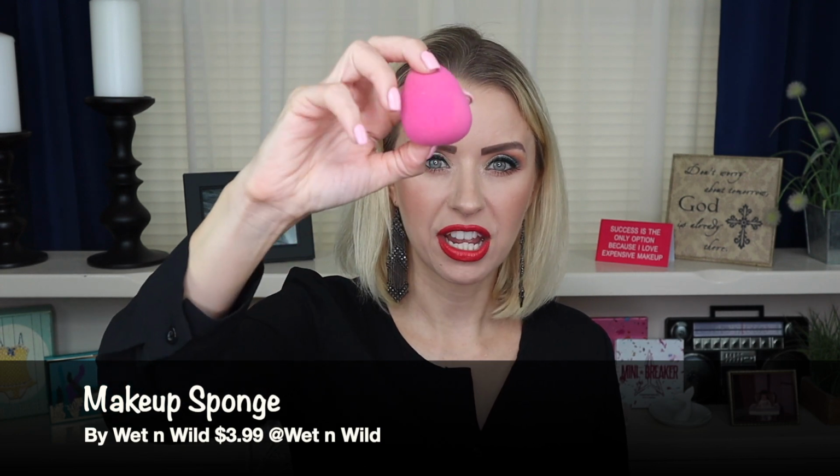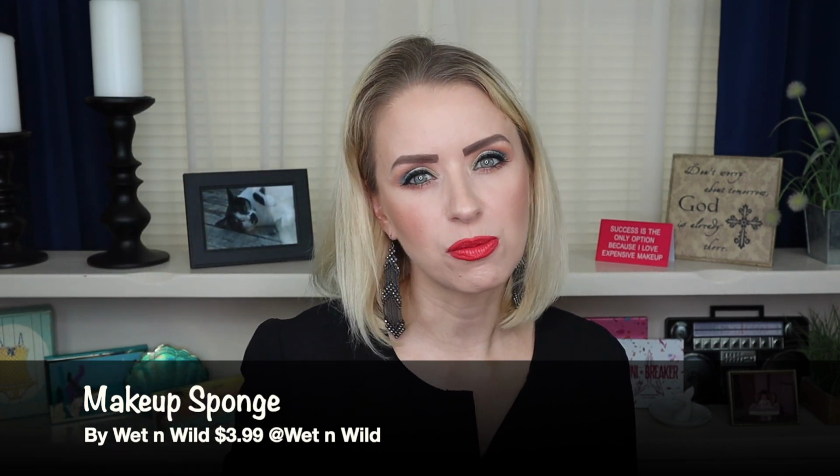The next item I have is from Wet n Wild Beauty, and this is their makeup sponge. Now, you want to go in with this damp just like you normally would a beauty blender. This does not absorb product. It blends out makeup so well. I use these on pretty much a daily basis. I have about maybe 4 or 5 of them, and I just love how well they work. This beauty sponge is just as good, if not better, than the $20 beauty blender. And I picked this up on the Wet n Wild website. I believe I picked this up for around $3.99.